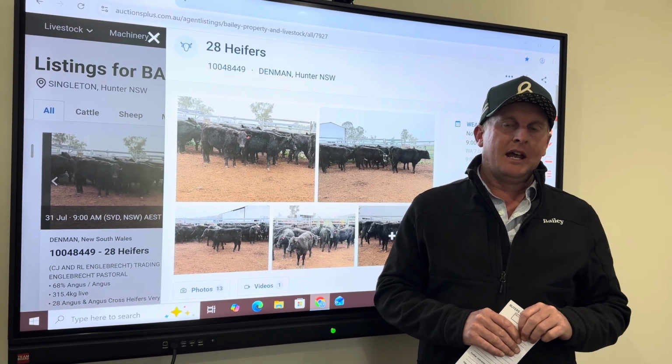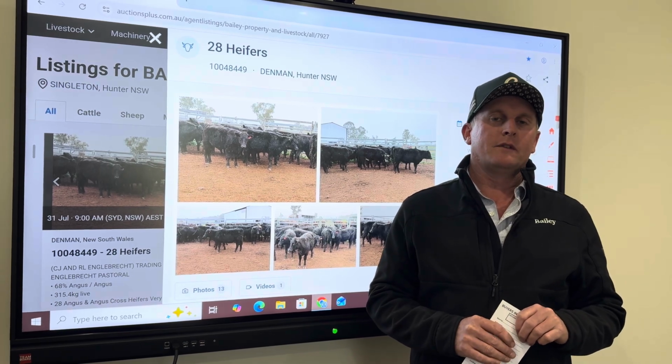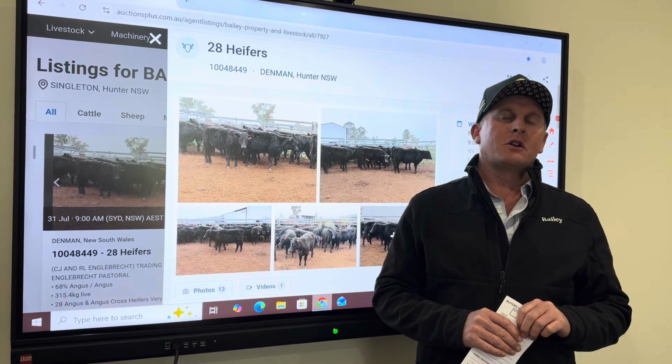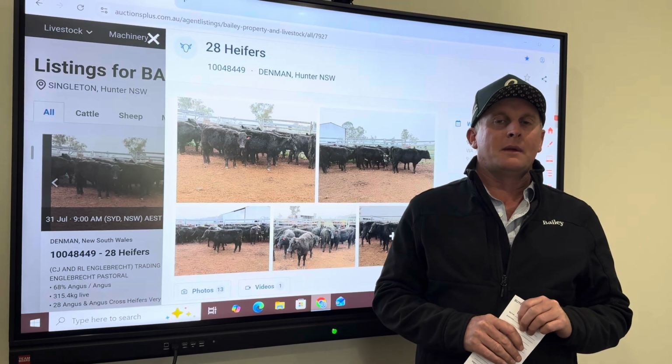Another good lot of weaners there today. The quality might have just been lacking a bit through the weaners today. There weren't those good big penfuls of fresh weaners straight off the mum. There were a lot of dry, lighter calves there today. But the steer calves would have been a fraction dear, I would have thought, on the top end. They made up to $6.40. I think last week they got to about $6.20, so $6.40 today, the lead of the black steers.